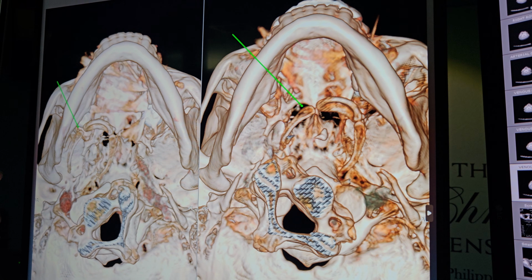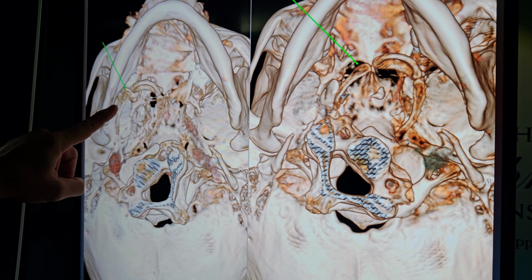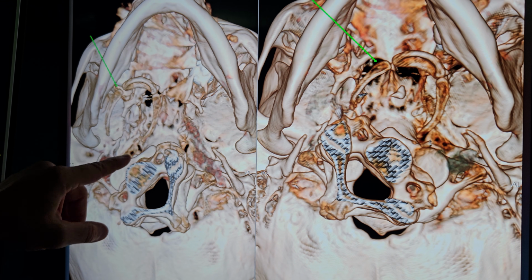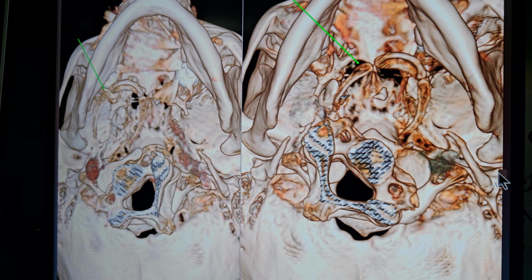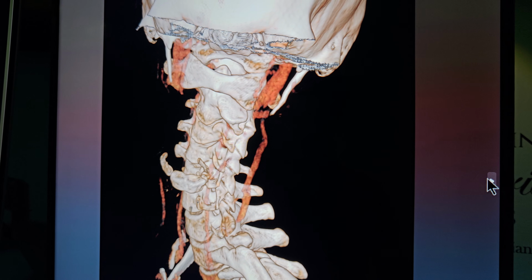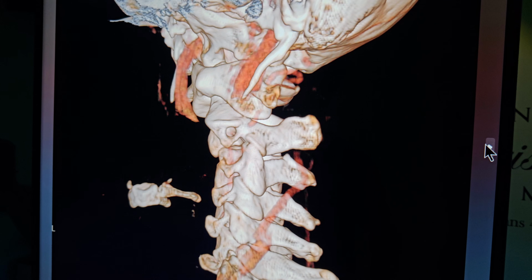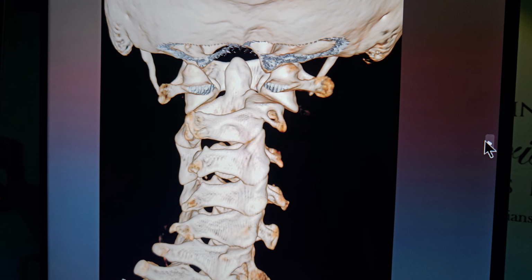There it is. Left head rotation and right head rotation. Look what happens to this hyoid. I don't understand that, nor do I understand that. Somebody's going to figure that out. Somebody will probably look at that and know exactly what happened to you and what that means. Left head rotation. Yeah, left. These are all left head rotations. Beautiful.